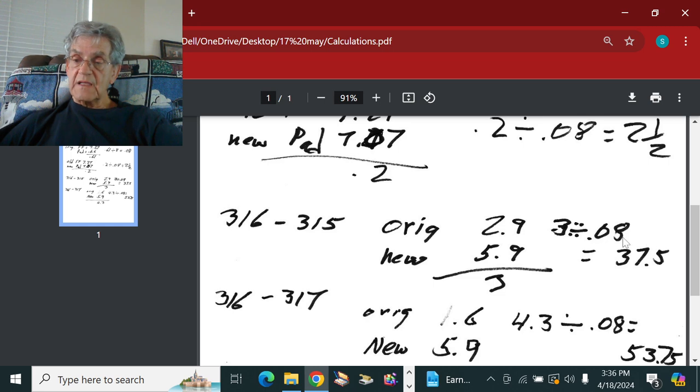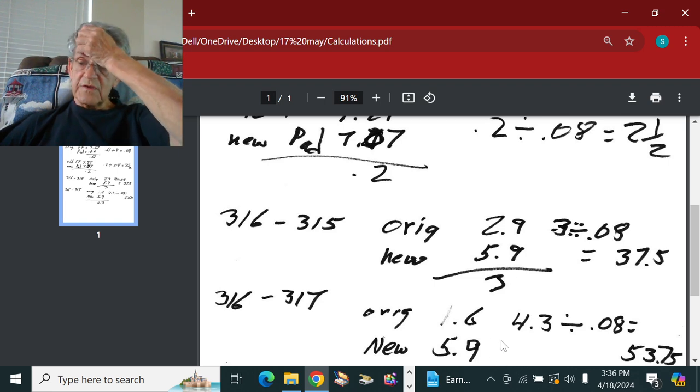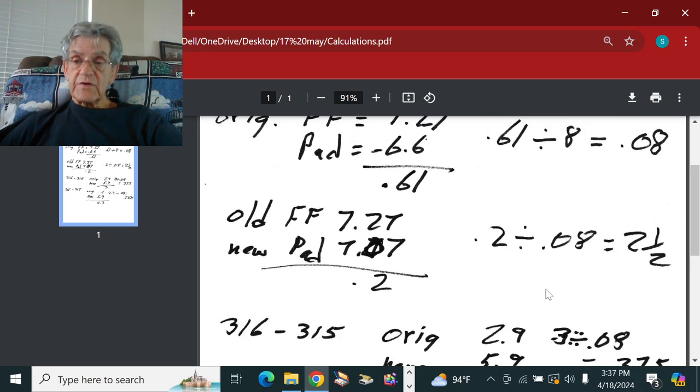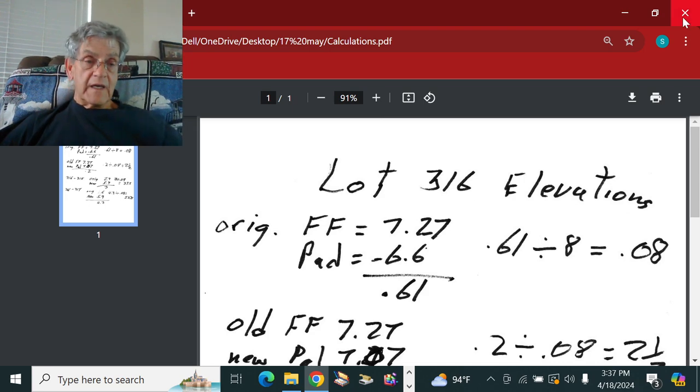3 divided by 0.08, the inch value, they made the property line between 315 and 316 of my lot 37 and a half inches higher than what the engineer ordered. Now, at the other property line 45 feet away, at 316 and 317, the original was 1.6. They left it at 5.9. It was supposed to drop. So that gave them a 4.3 difference. That means they are high. At 316, 317, they built it 53.75 inches high after lowering my finished floor elevation. They trapped water in my house.